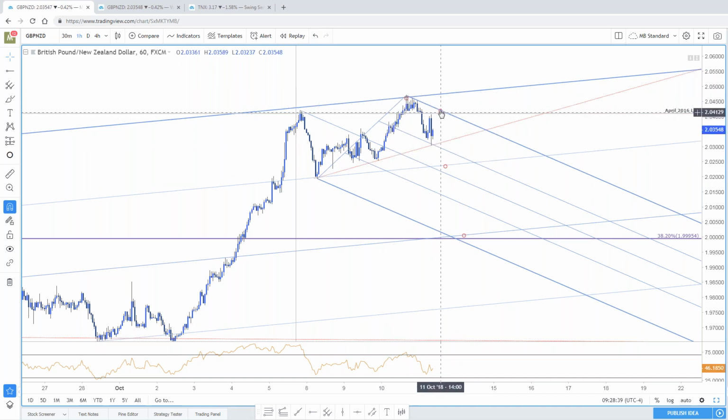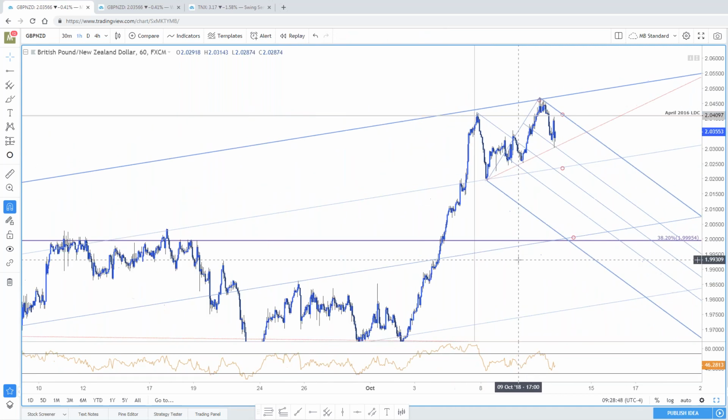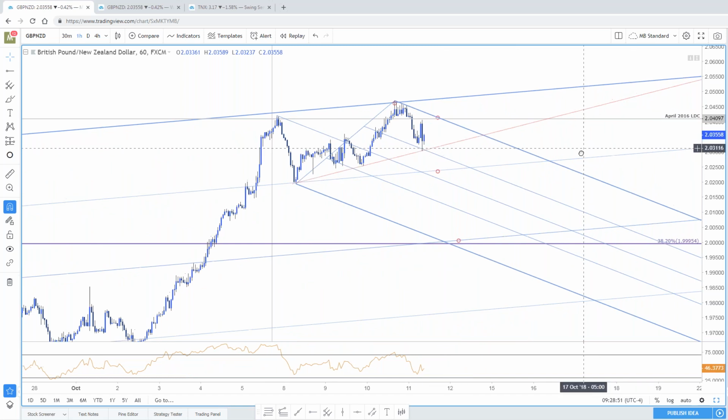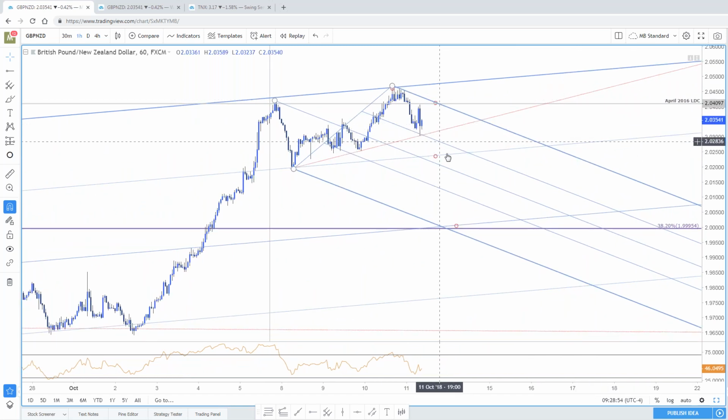Peter, if we get a rally into here, for example, stop against a high, there might be a move to the downside. But you just want to be cautious on this one. I think not so much sterling weakness for the pullback, but maybe a recovery in Kiwi.